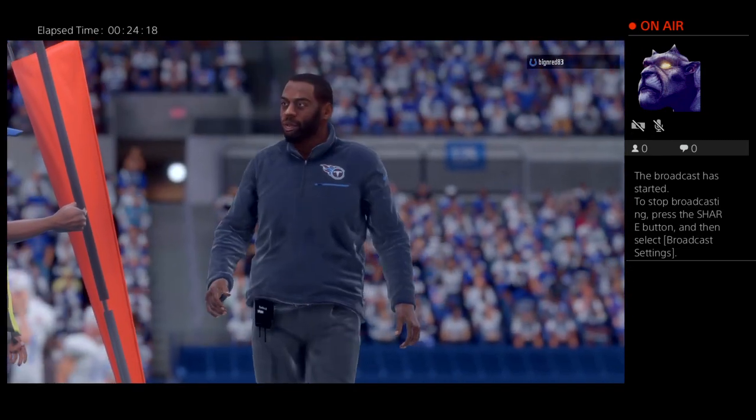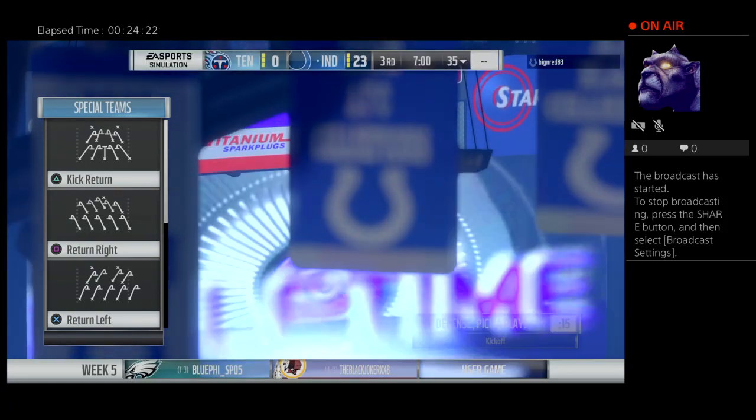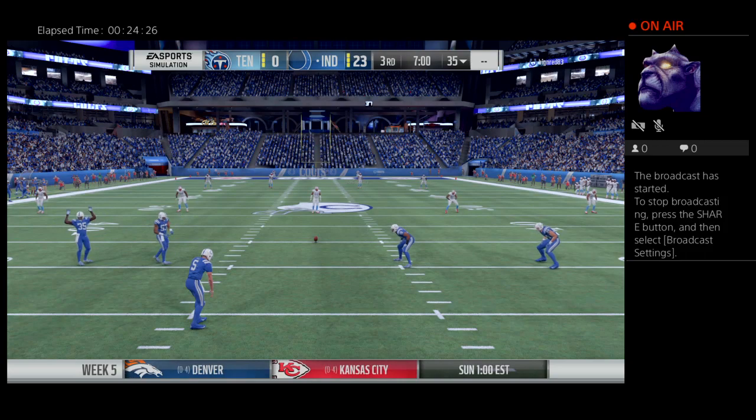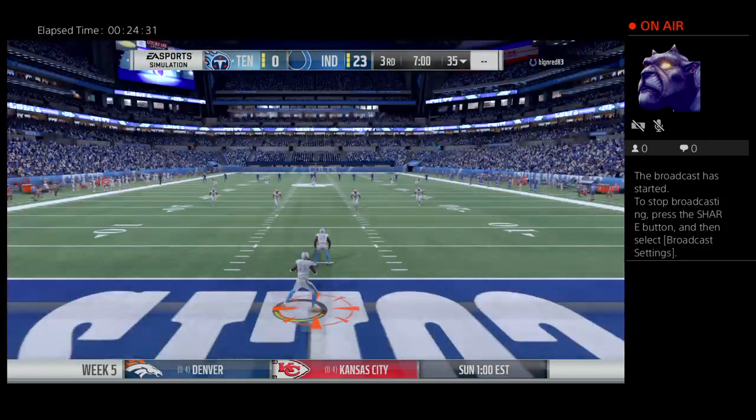So we hit halftime here in Indianapolis with a Colts lead. And before we could even hear from Larry, we're back and ready to go in Week 5. Both teams appear ready for the fight ahead, and we resume action here in quarter number 3.